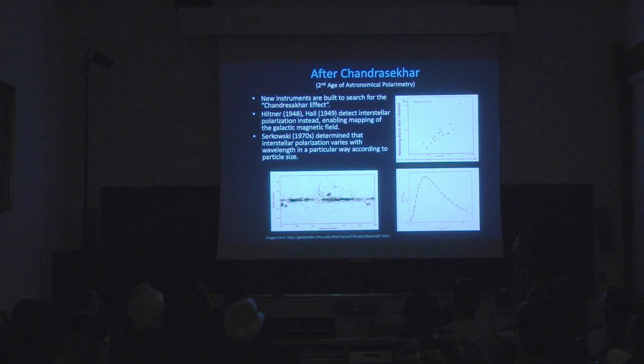The first is that it turns out to be a much smaller effect than Chandrasekhar predicted. So the assumptions he made, whilst being completely reasonable, if you take all those extra effects that he neglected into account, every single one of them decreases the polarization in some way, so it's much smaller. And the second reason they didn't find anything is because the stars were being polarized by something else. And that something else was dust.